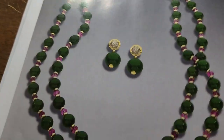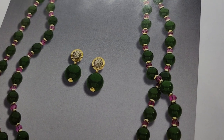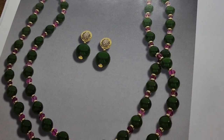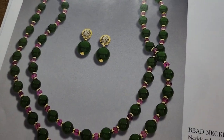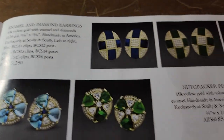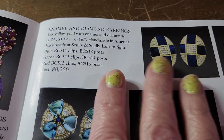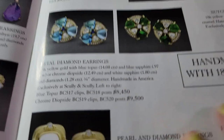And then we have a beautiful jade bead necklace and earrings, with 285 carats of jade and 27 carats of pink tourmaline. The necklace is $8,975, and the earrings are $3,950. And here we have some post earrings, just beautiful studs to wear to work or in the evening if you're going to a fancy ball or a dinner. These are $8,250. I think it's your choice.